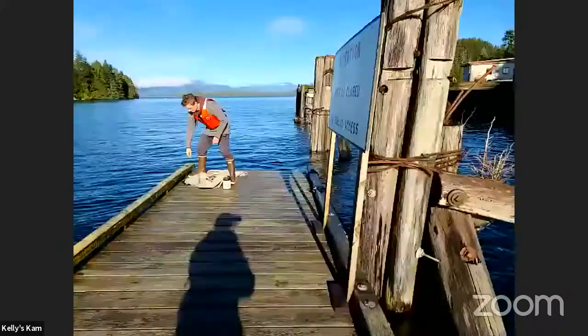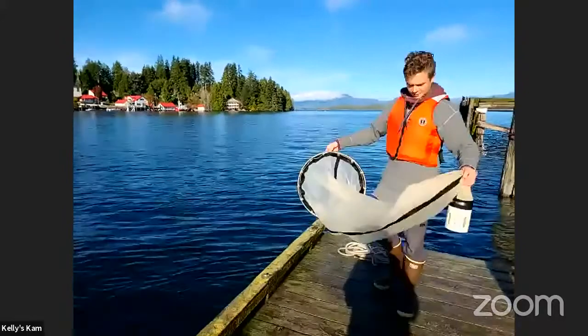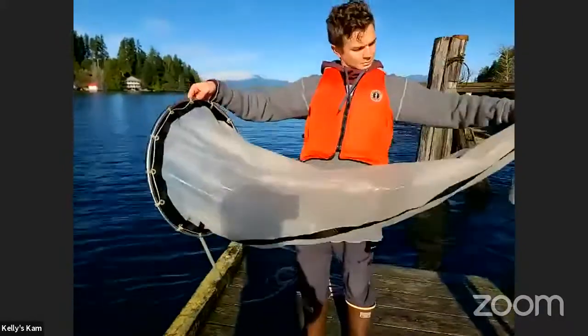So we have a special way of collecting plankton that I want to show you. And again, I'm going to get Owen to help me out here. So Owen's here at the end of the dock now, and he's holding the plankton net.